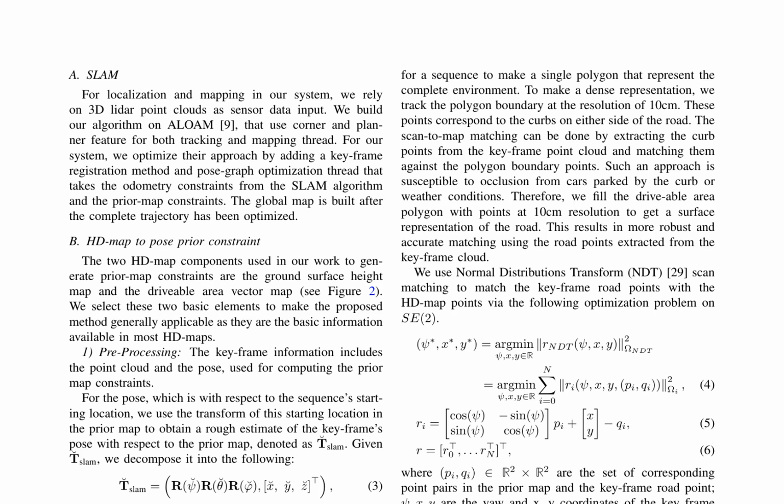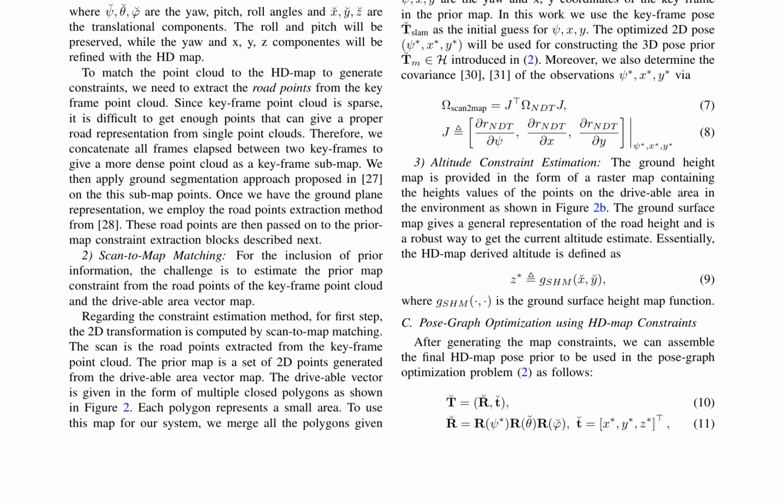The roll and pitch are preserved, while the yaw and x, y, z components are refined with the HD map. The scan-to-map matching method estimates the prior map constraint from the road points of the keyframe point cloud and the drivable area vector map. This is achieved through the normal distributions transform, NDT, scan matching, which matches the keyframe road points with the HD map points via an optimization problem on SE2.